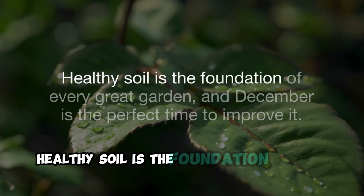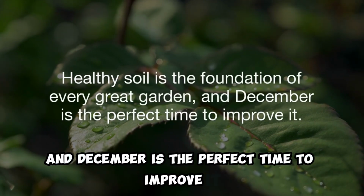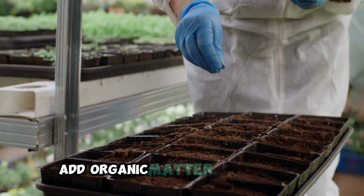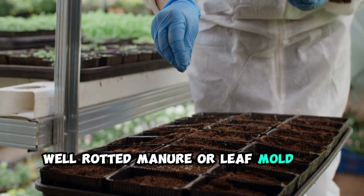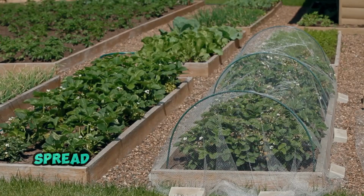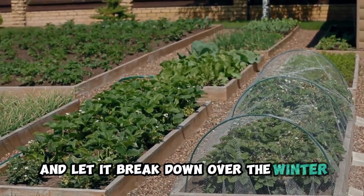Healthy soil is the foundation of every great garden, and December is the perfect time to improve it. Add organic matter: use compost, well-rotted manure, or leaf mold to enrich your soil. Spread a thick layer over your garden beds and let it break down over the winter.